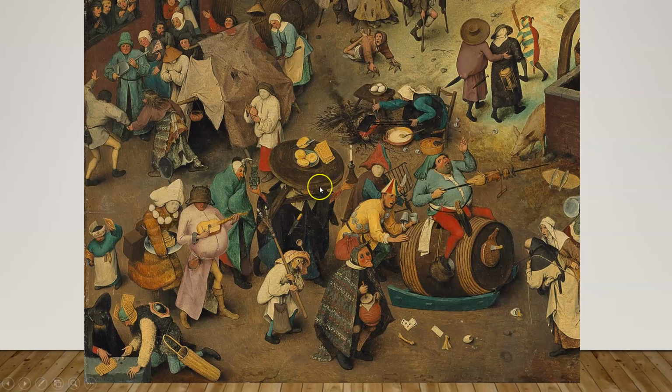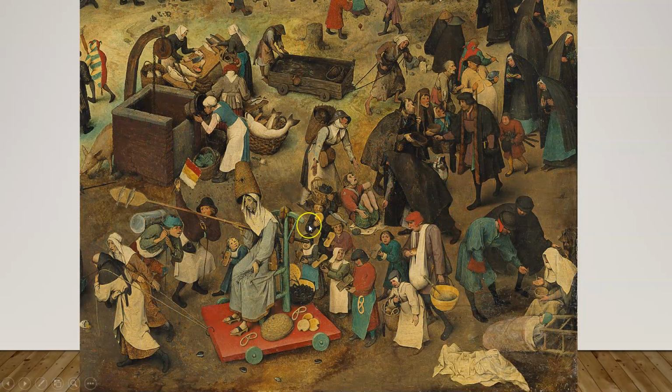I don't know what this is about. They've got something in that hand and a bunch of breads up here. And it looks like they're balancing a table on their head. I have no idea why they're doing that. Let's see. And here's the other side, a little bit closer that you can see.